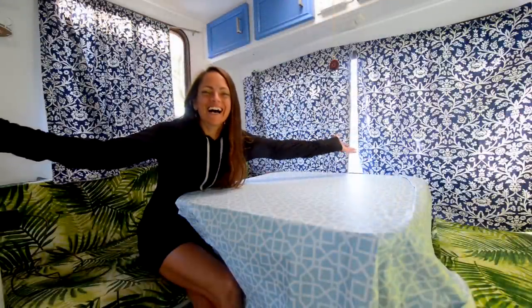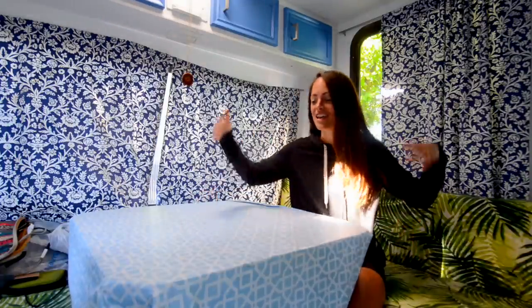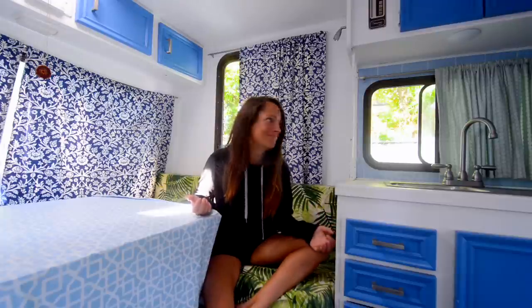This is it. My new tiny home on wheels. Wow. What do you guys think of the space? This place is already so well set up. It's got everything. There is a bit of an issue, though. There's just a bit too many clashing patterns going on in here, don't you think?